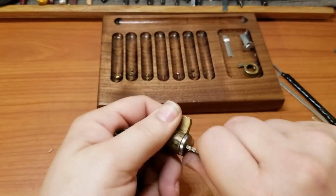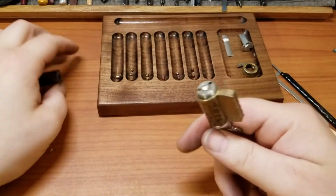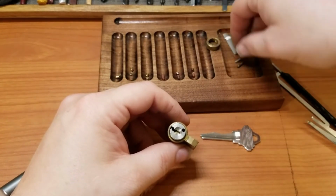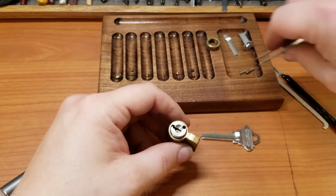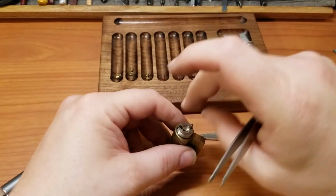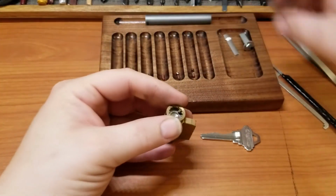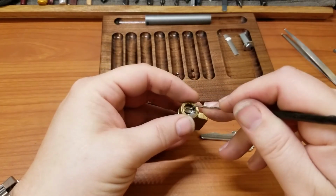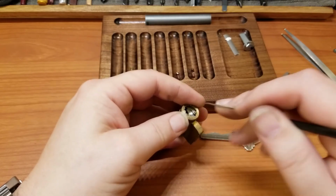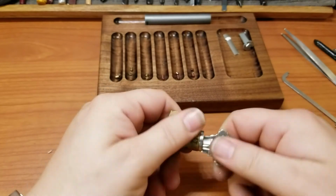Yeah, just a little bit snaggy, but those pins weren't absolutely perfect, but they're close enough. All righty, and that is rekeying a lock 101, the quick and dirty way without doing any measurements, just kind of guesstimating your pins. And that's the way I generally always do it. Let's get my pick back out. And there we go. Rekeyed.